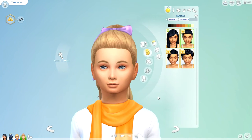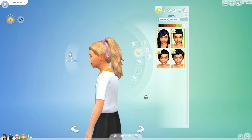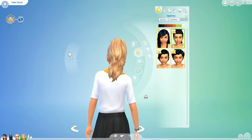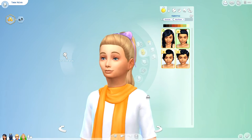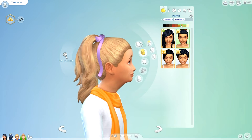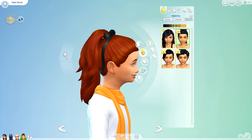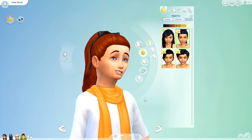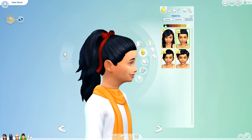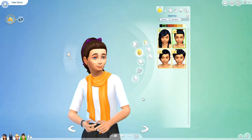All right, next we have this one. It comes with a bow. It is so cute. That is the most adorable in-game ponytail hair I think I've ever seen for a child sim. That is so cute. Does the bow change color? And the bow changes color. That is absolutely adorable. I like this, with the black bow. That is cute. And then you even have green and purple and red. This is probably my favorite right here. This is my new all-time favorite child hair for The Sims.